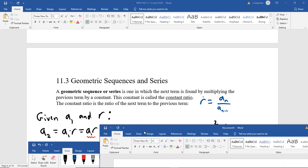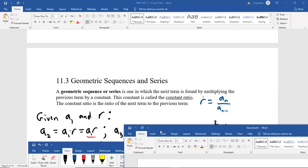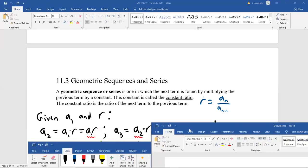But continuing this, what would the third term be? Well, the third term would be the second term times r. And you'll notice I've got some red stuff underlined, and that's because they're the same thing. The second term, we just said, is actually the first term times r. So this little a sub 2, I'm going to replace as a sub 1 times r.